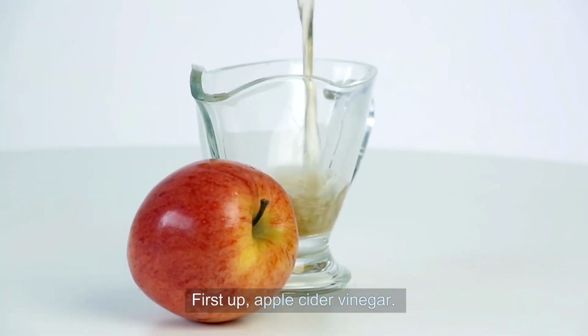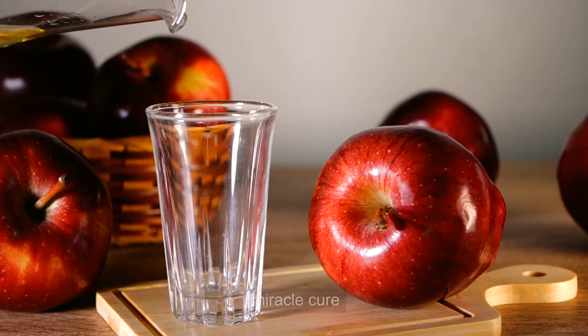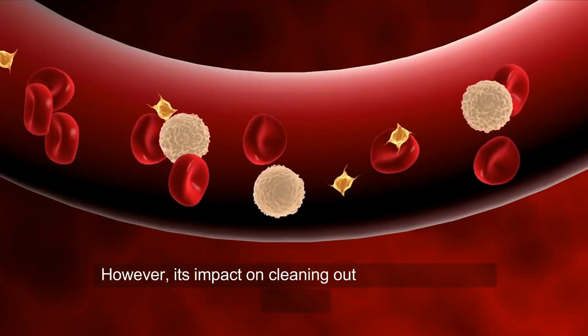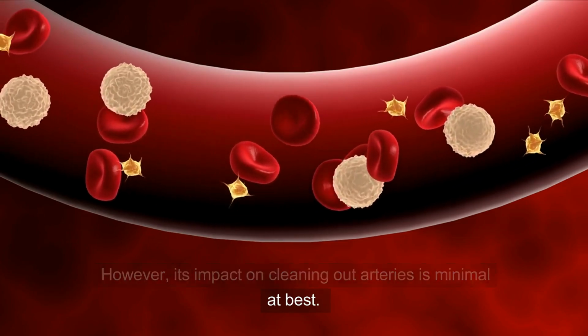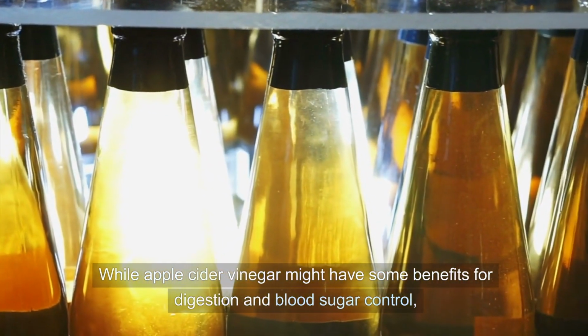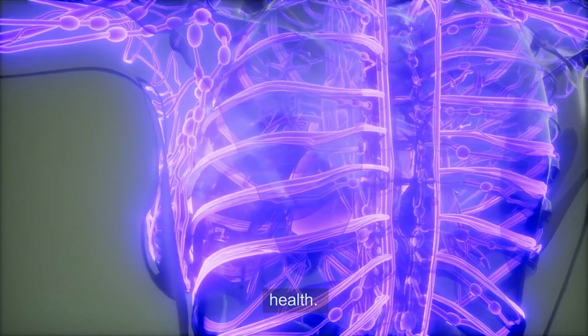First up, apple cider vinegar. There's a lot of hype around apple cider vinegar as a miracle cure for various health issues, including arterial health. However, its impact on cleaning out arteries is minimal at best. While apple cider vinegar might have some benefits for digestion and blood sugar control, it's not going to have a significant effect on your arterial health.